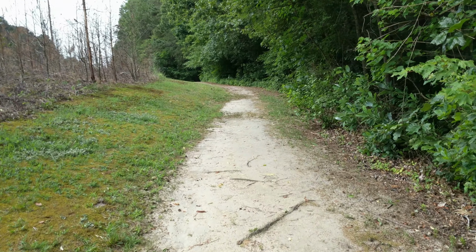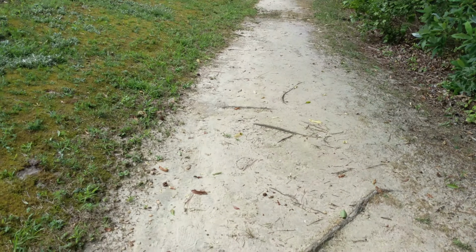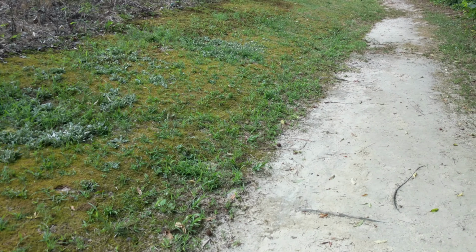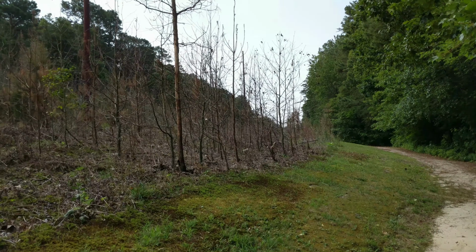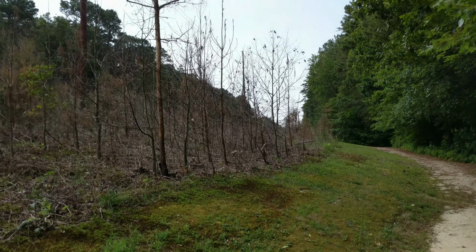It looks like the trees over here have been sprayed, and it's to kill these for a reason. I don't know if they're trying to clear it out to make it more of a meadow, but it does appear sad to have been sprayed.